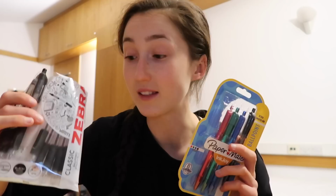I kept the packaging yesterday when I opened them because I wanted to show you guys. Zebra Biros, ballpoint, classic pens, and Papermate ones. And these two companies don't test on animals. I have done my research. I got both these from Asda.